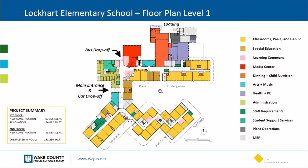Thank you, Alice. What we see on the screen now is the full build out at the end of phase 2. As Alice mentioned, there are 2 phases, phase 1 and phase 2.